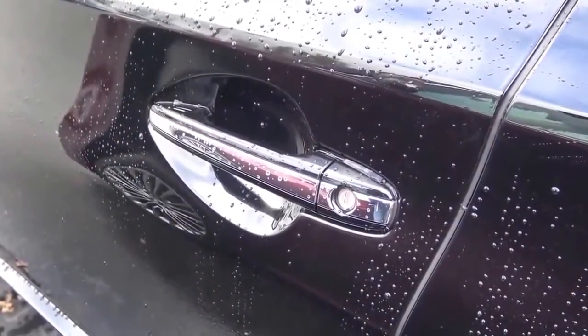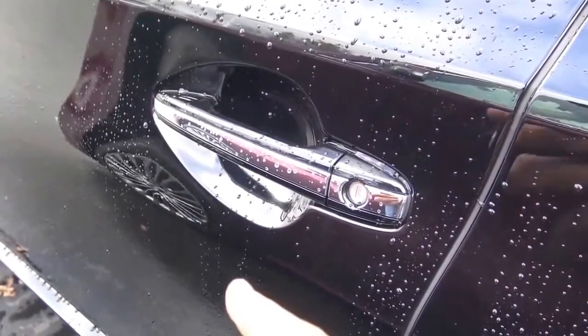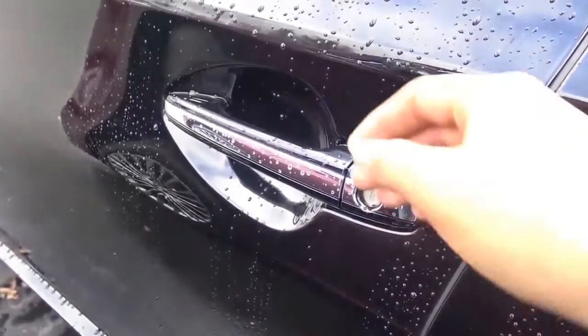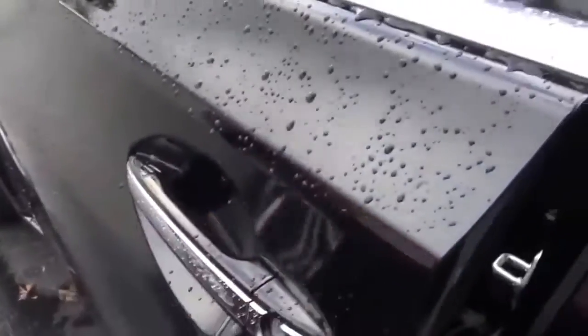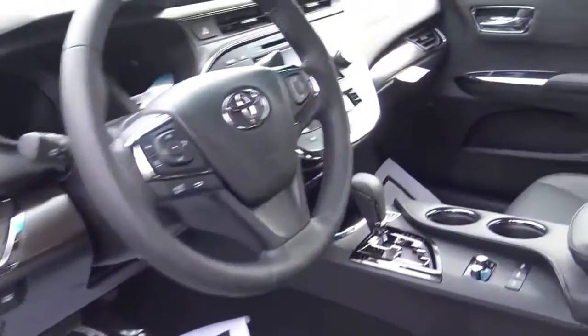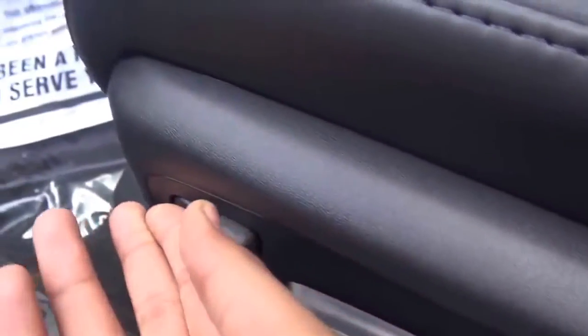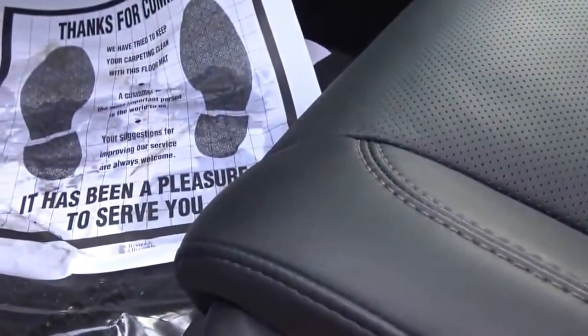Now, this color is known as Midnight Black Metallic. It also does have Smart Key access on the driver's door and the front passenger door. And it comes with a full-on black leather interior. You have your power driver's seat with power recline, power lumbar, and a power thigh extension as well.